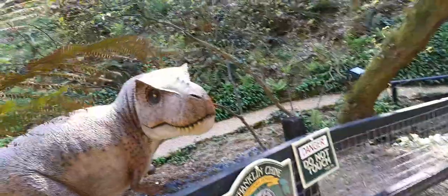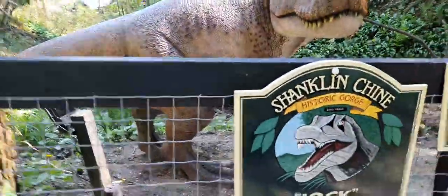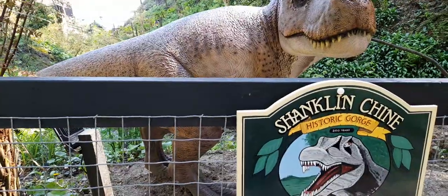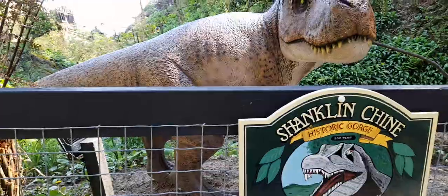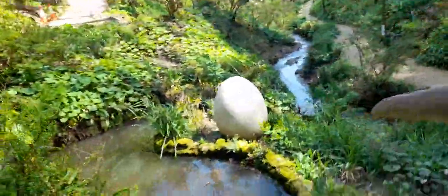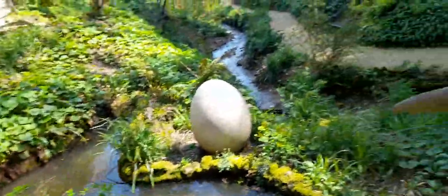Do not touch. This is Jock the T-Rex, one of the largest dinosaurs that ever lived. Tyrannosaurus was a fierce carnivore and was believed to have been able to eat up to 500 pounds of meat in one bite. Wow, and here's, it's probably a juvenile Tyrannosaurus, because a large male or female would be absolutely huge, because they grow around 12 metres long.